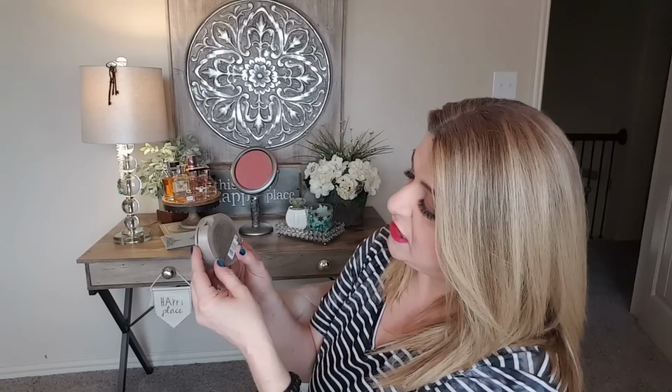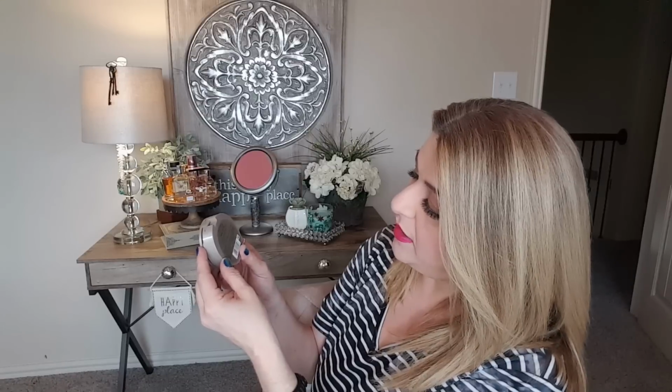I want to say maybe $10 or $11. It lasts me a while. It's great. I think it does have SPF in it. Let me see. Once again, I don't see any SPF, but that's all right. It works for me, and I love it.